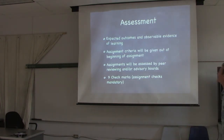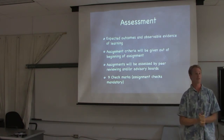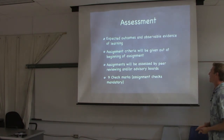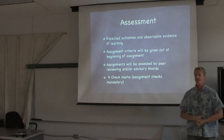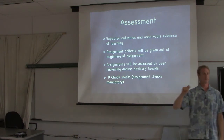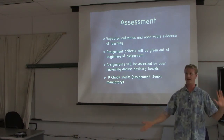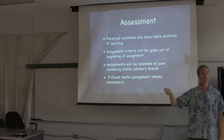Okay. As far as assessment goes, these are the expected outcomes and observable evidence of learning. Like I said, I have to have some assessment in the class to show that you guys understand the concepts. The assessment criteria will be given out at the beginning of each assignment. Any of the assignments in this class are just going to basically be worksheets that I'll hand out to you at the end of one of the classes. They are to be turned in by the next class.